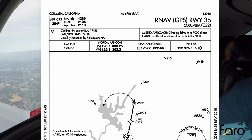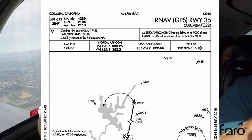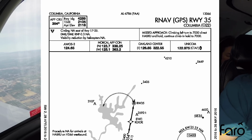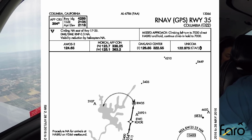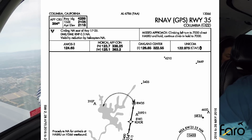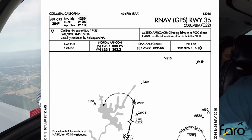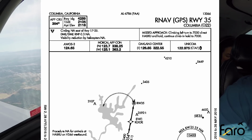Other things that we can catch from this, DME RNP 0.3 is not authorized. We've got GPS that we're going to be using in lieu of RNAV on this approach, and that is of course authorized. And then visibility reduction for helicopters, we don't worry about. Missed approach procedure is a climbing left-hand turn to 7,000 to Habsu and then go into a holding pattern. Looks like a teardrop or a parallel entry as you choose, and then continue and hold.